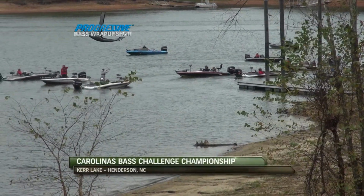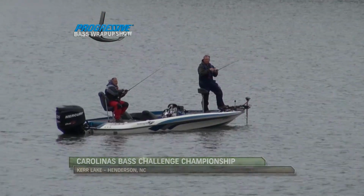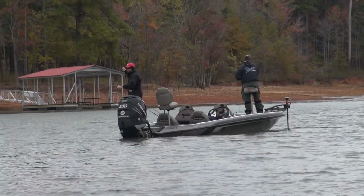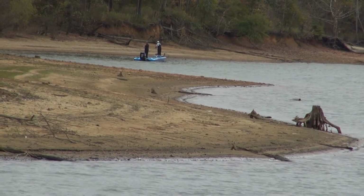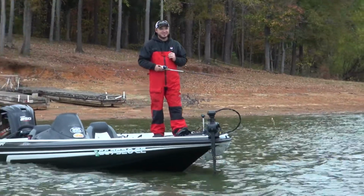This past fall, the Carolinas Bass Challenge anglers took to Kerr Lake for their 2012 championship. Close to 100 teams took to the water during this two-day event. Conditions were great to begin with, but come Saturday, a cold front had moved in, and with the water levels extremely low, to say it was a challenge is an understatement.